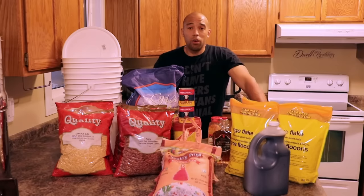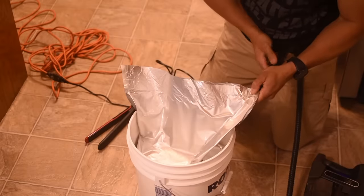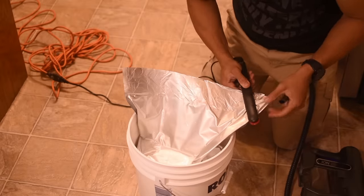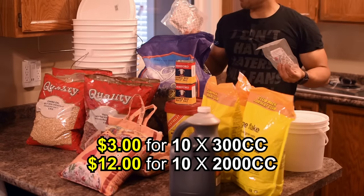It doesn't cost a whole lot of money to do this. You're also going to need a way to seal the Mylar bags. I usually use a crimper, some people use an iron. And you're also going to need some oxygen absorbers.